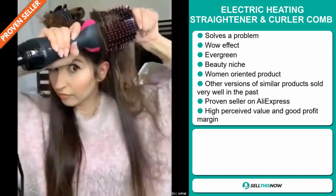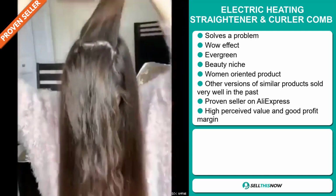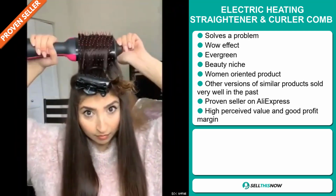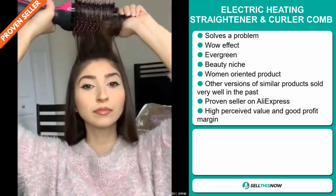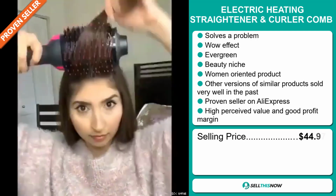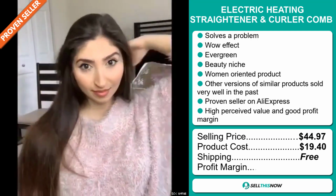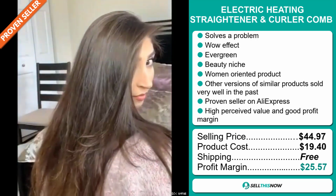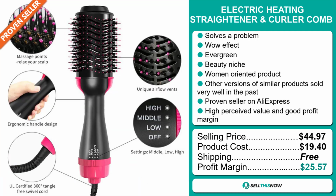on the market. And we think that this product has a high perceived value, and it will give you a good profit margin. Finally, it's a proven seller on AliExpress with many orders. Now the selling price for the electric heating straightener and curler comb is just under $45, whereas the product cost is only $19.40. Shipping is completely free, so you're looking at a very good profit margin of $25.57. Sell this now!